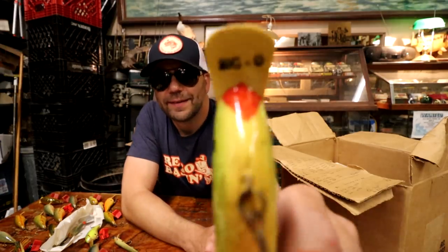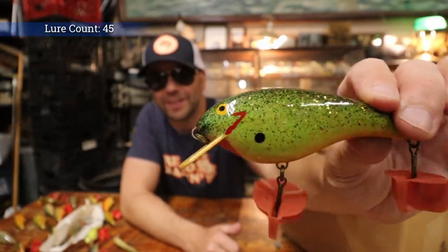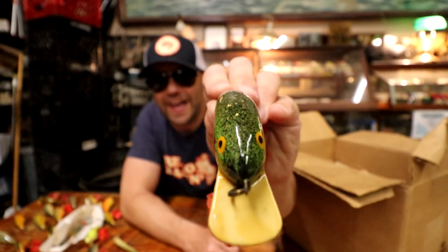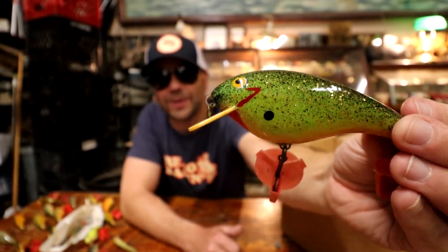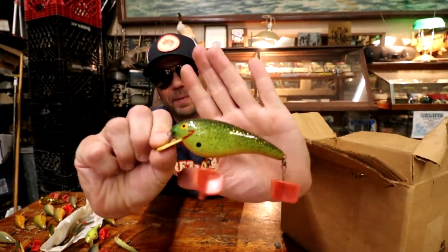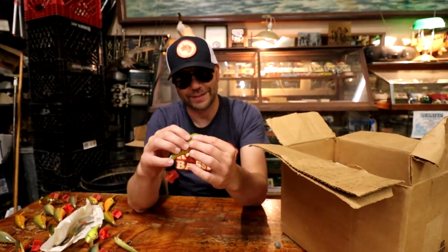Ooh, ooh hoo hoo. Here's a Big O. A big, big O. Look at that. And also something you can't appreciate from this angle, but check that out. Old flat side. Wow. Oh man. But look how big my hand is. That's a big, big bait. Oh my gosh.